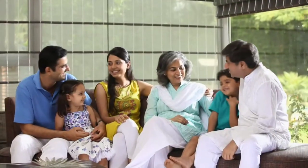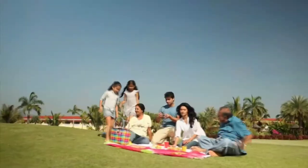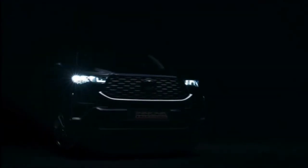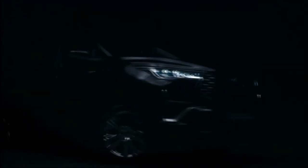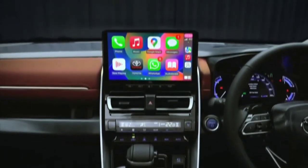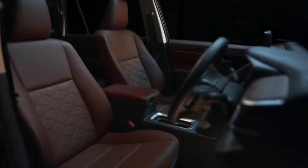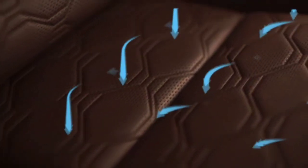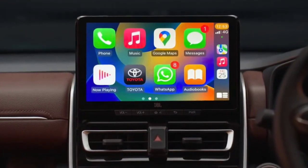Most Indians have large families and they travel together, especially during festive occasions. Let's look at some of the high comforts and features that make the new Innova a joy to travel in. For enhanced driving comfort, we raised the eye point and introduced ventilated front seats to mitigate hot Indian conditions. We installed a new 10.1-inch connected display audio and a premium 9-speaker JBL system for awesome infotainment experience.